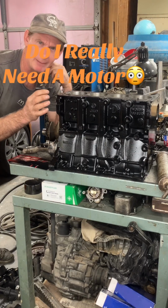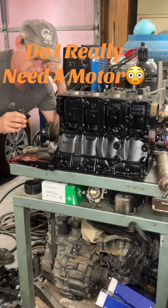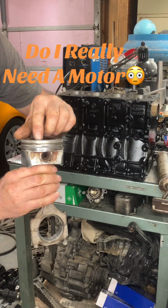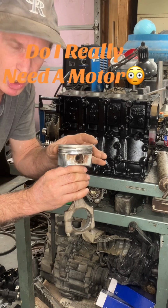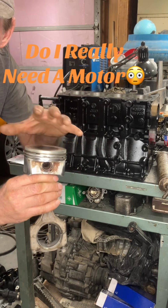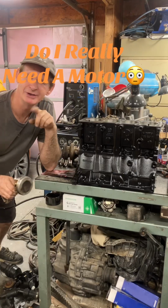Why is the oil cap bouncing up and down? Obviously, you're going to get some blow-by because there's a gap in the rings. Especially these turbo cars, the gap is actually even larger. So you're going to have some amount of leak. So let's think about this.